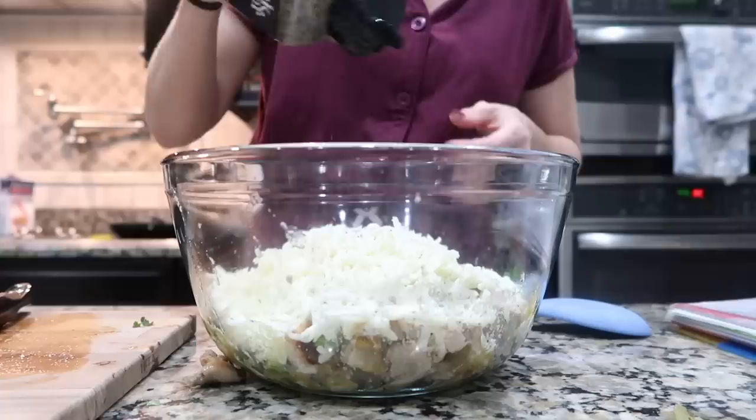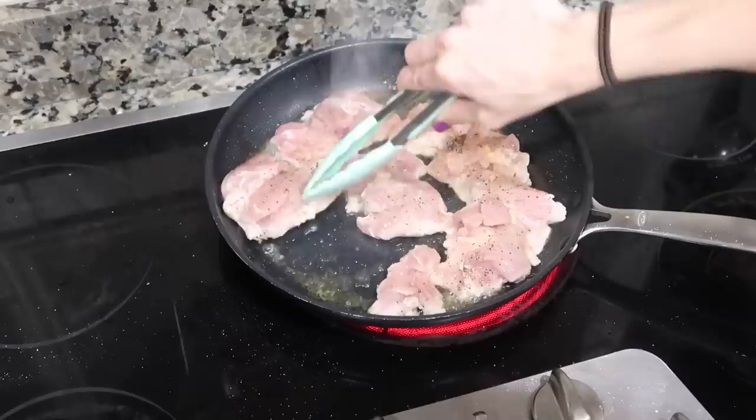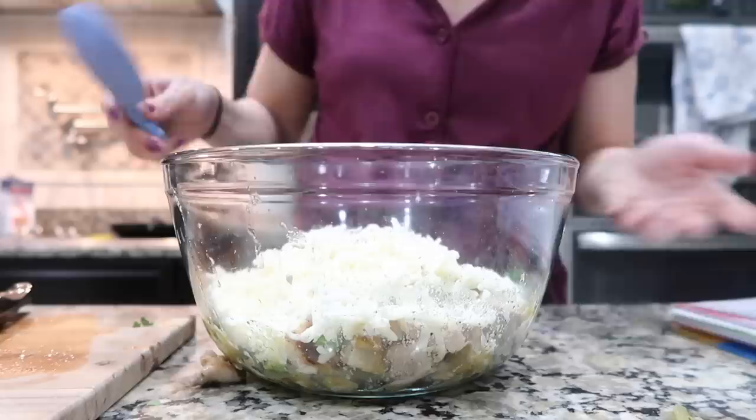I'm also not sure if I told you the way that I cooked my chicken, just right there on the skillet. I seasoned it with some salt, pepper, garlic powder, and onion powder. And then I threw it on the skillet. Season side down, let that cook, season it while it's cooking, the other side, and then flip it back over. Works every time, beautiful, magic. That's it for the filling, so I'm just going to mix it all in together.